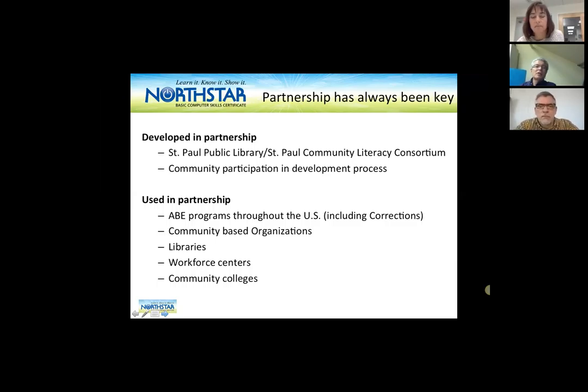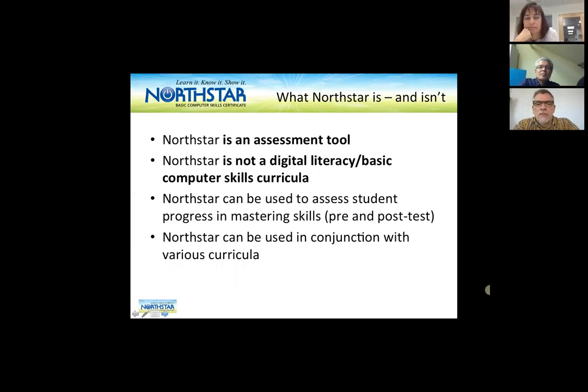It's used by adult basic ed programs throughout the U.S., including, we often ask questions around using it in correctional systems. It's used statewide in Minnesota corrections. Community-based organizations use it, libraries, workforce centers and community colleges, and the mixture of organizations that are using it has remained pretty constant. All those categories we continue to get new applications from.